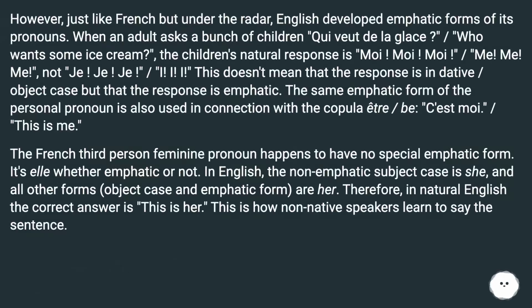However, just like French, but under the radar, English developed emphatic forms of its pronouns. When an adult asks a bunch of children, "Qui veut de la glace?" / who wants some ice cream, the children's natural response is moi, moi, moi, / me, not je, / I. This doesn't mean that the response is in dative/object case, but that the response is emphatic. The same emphatic form of the personal pronoun is also used in connection with the copula être/be, c'est moi, / this is me. The French third-person feminine pronoun happens to have no special emphatic form. It's elle whether emphatic or not.